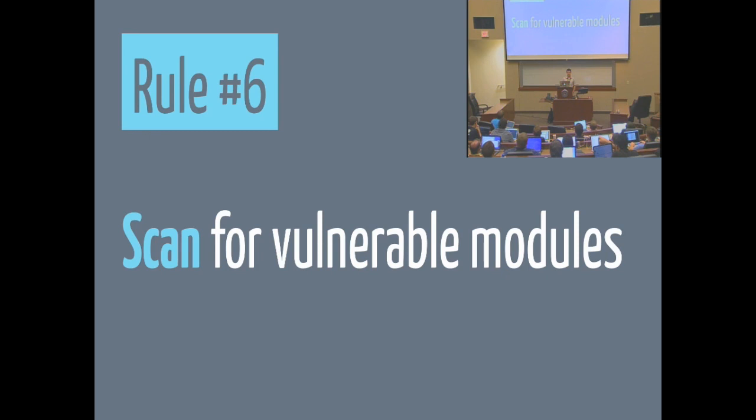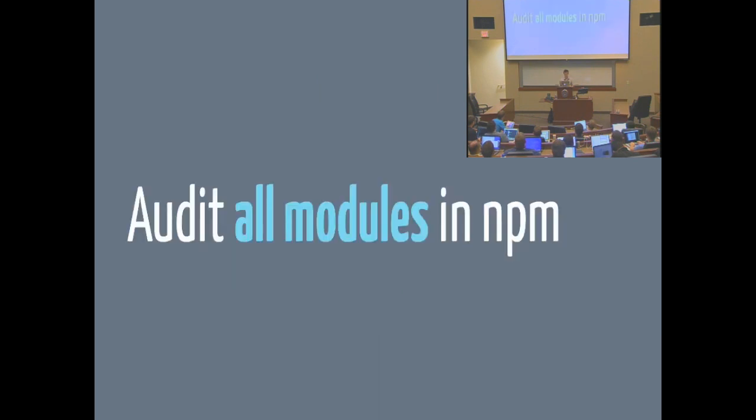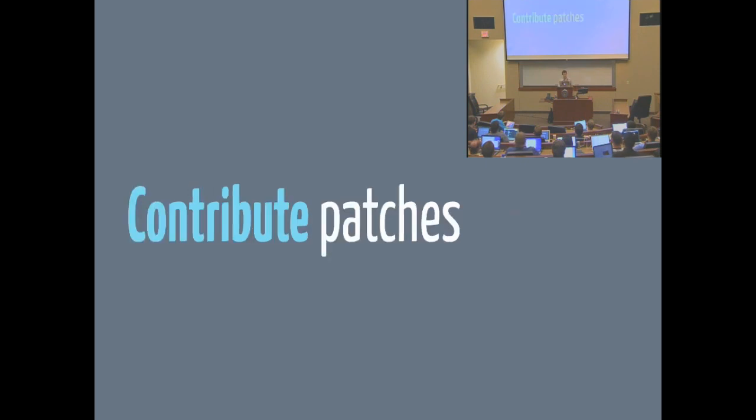Next rule, scan for vulnerable modules. This is probably one of the best tools you could use to protect against insecure modules in Node. There's this group called the Node Security Project. It's led by Adam Baldwin, of a company called Lift Security, and others in the community. Their goal is to audit all modules in NPM. If we remember, there are around 88 or 90,000 modules, so it's a really ambitious goal, but they seem to be auditing well-known modules, and they contribute patches.